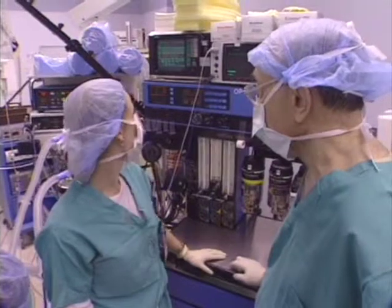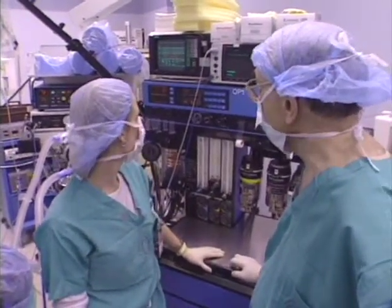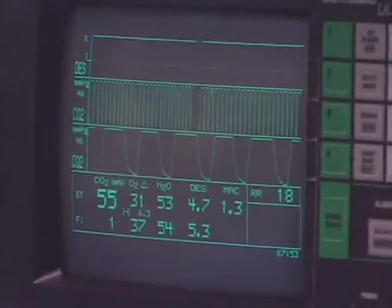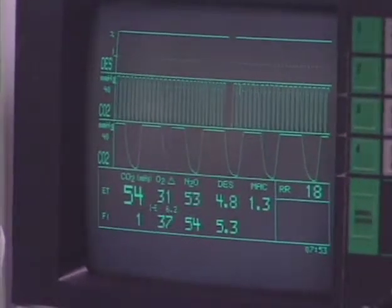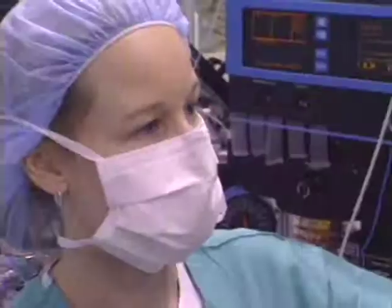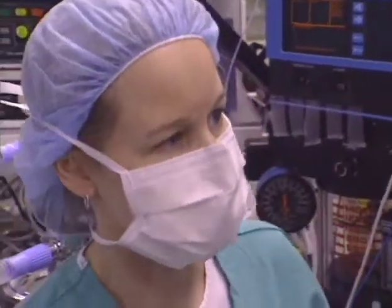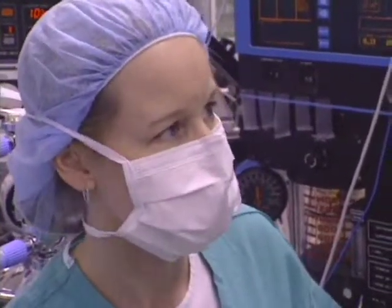Are you concerned about that high end-tidal CO2? No, I'm not. The patient's breathing spontaneously and well saturated, and if it continues to climb, the patient will become apneic and not continue to take up anesthetic, or anesthetic will not continue to go into the lungs. So there's a sort of negative feedback that limits how much it will go up.